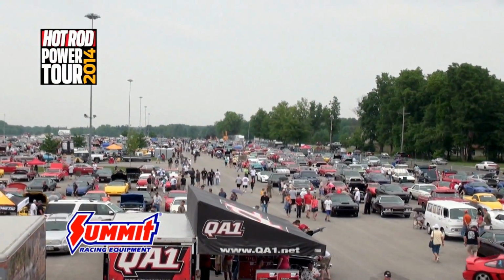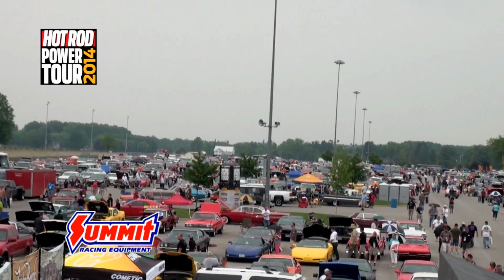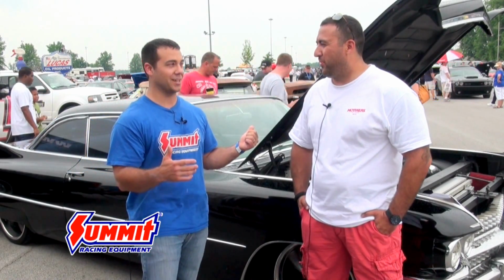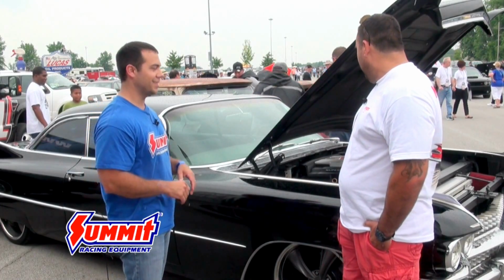Al with Summit Racing Equipment here at the Hot Rod Power Tour 2014 again, wandering around amongst the cars that have been arriving all day today. And I bump into Joe with his Cadillac, and he surprised me. He opened up the hood, and there's a CTS-V engine under there. Joe, tell me a little bit about your Cadillac that you brought to the Power Tour today.